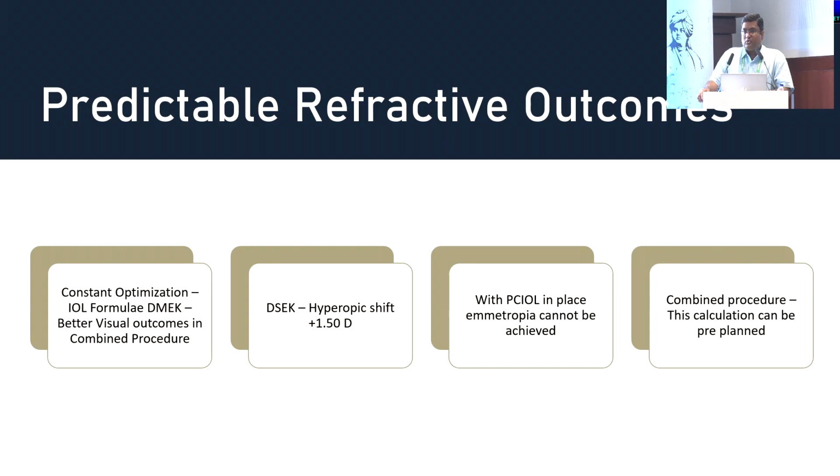So how can we get a more predictable refractive outcome in combined surgery? There is a technique called constant optimization in the IOL formula that you can use when you're doing a combined DMEK with cataract. This has more predictable visual outcomes. And when you're planning for a DSEK, you already know the hyperopic shift that it is going to cause. So depending upon this shift, you can calculate the IOL power and give a better outcome. With a PC-IOL in place, emmetropia cannot be achieved. If the PCIOL is already there, and then you go in and do a DMEK or DSEK, you don't have control over the visual outcomes. With a combined procedure, this calculation can be pre-planned and you can have better outcomes.